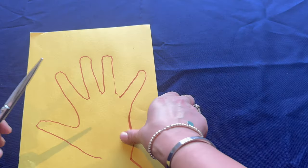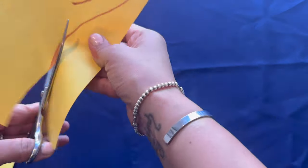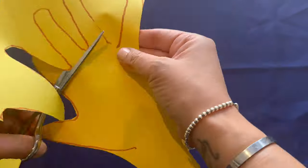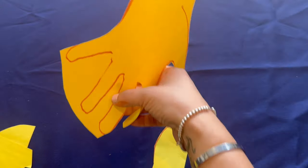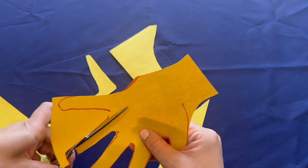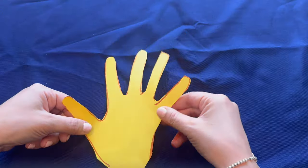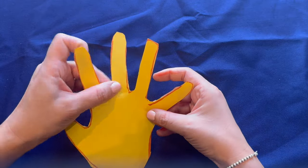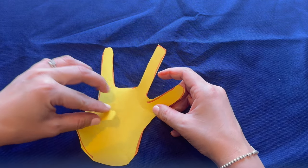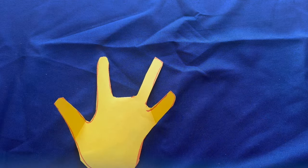Okay, now it's time to cut. Let's cut the hand. Cut, cut, cut, cut. Gotta be careful. Here is my hand. Now I'm going to fold the middle finger just like that. And I'm also gonna fold the thumb and the little finger. Oh, can you see it? Is it starting to look like a bunny?